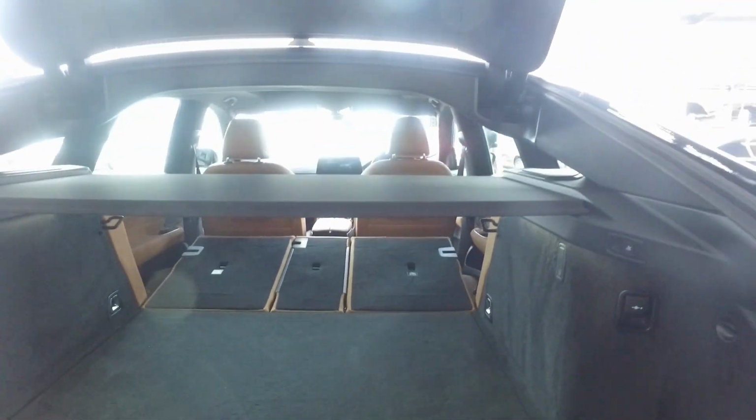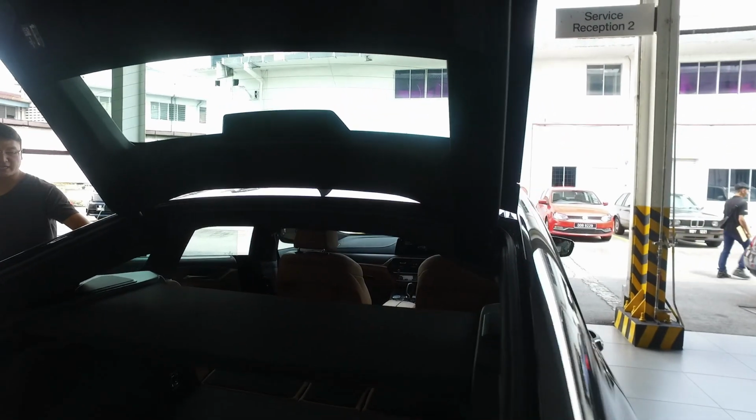You get remote release of the seats. Right. So you get power closing.